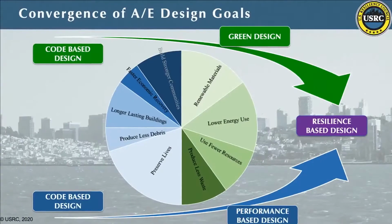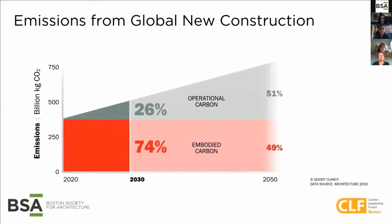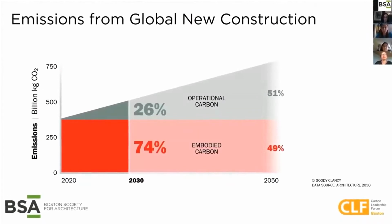Architects and other design professionals have been working on new ways to measure sustainability and find ways to achieve it. You know, there's this concept of operational carbon and embodied carbon. The operational carbon is really what it takes to run an asset.